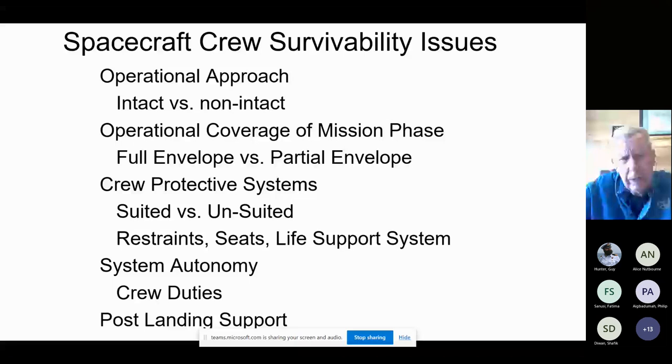One is, we talked a little bit earlier about the difference between an intact versus a non-intact abort. A non-intact abort is where you basically are not going to come down in the vehicle. You're going to come down in some component of the vehicle or completely separate from it. Whereas intact abort means you come down in the original vehicle. In general, winged vehicles are more amenable to a non-intact abort, whereas with capsule systems, the concept is you come down in the vehicle. And so we'll talk a little bit about that as we get into this further.